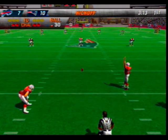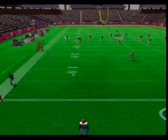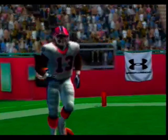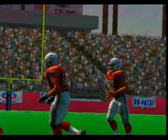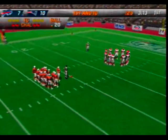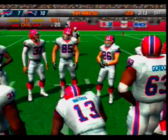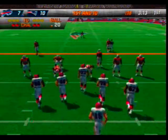New England comes in to kick off. Mathis back and he got all of that one, a great kick. This one is fielded by Mathis. It couldn't stop them from getting into the end zone the last time out. They'll take over at the 20-yard line. First and 10.